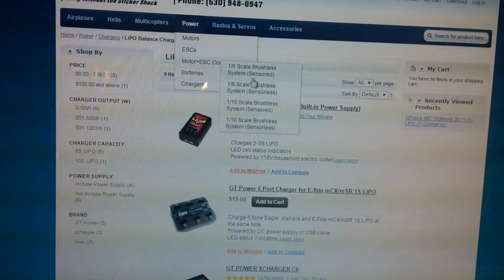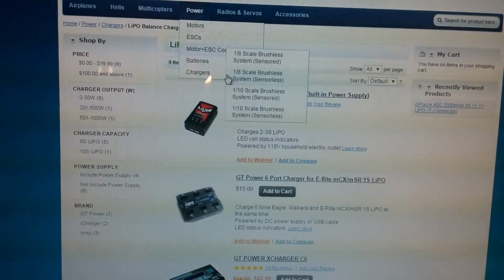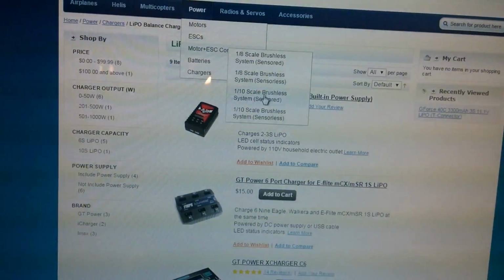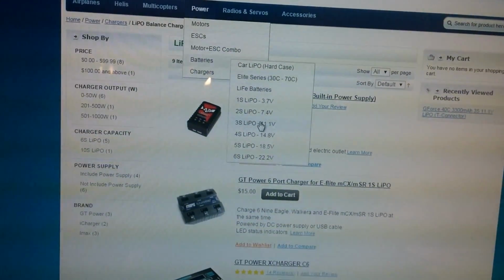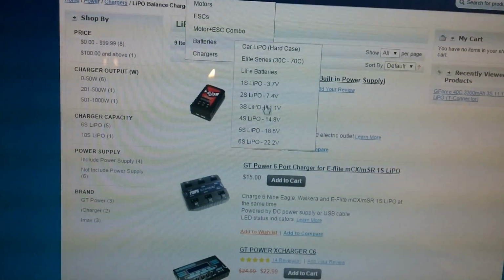They also have motors. I'm not going to go through all these, but they do have some pretty decent motors in here too. They're called G-Force, the G-Force motors. They do have 2-pole and 4-pole. Just make sure when you select your motor, you're looking at the correct size and look at some of the reviews of them, because some of them do have reviews on them as well. But I haven't had any problems. Their motors have been very powerful.